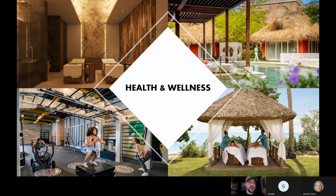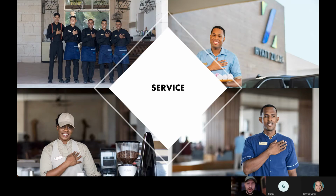Now, I really love our brand new Hyatt Ziva Zilara in Cap Cana in particular. We have a 14,000 square foot gym and it is absolutely stunning. But what we really take the cake on is service. At Playa Hotels and Resorts, we live by the motto, service from the heart. And anytime that you are at one of our resorts, you're greeted by everybody on the entire property with a hand over their heart. And it is sincere.